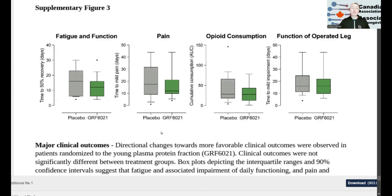However, what they found was, starting on the left here with fatigue and function, which is the time it took to reach 50% recovery in days. For the placebo group in gray here, it took 16 days to reach that time point, whereas for the treated group in green, it only took 12 days. In terms of the amount of time it took to reach only mild pain, the placebo group took 18 days on average, whereas the treated group took only 12 days again.